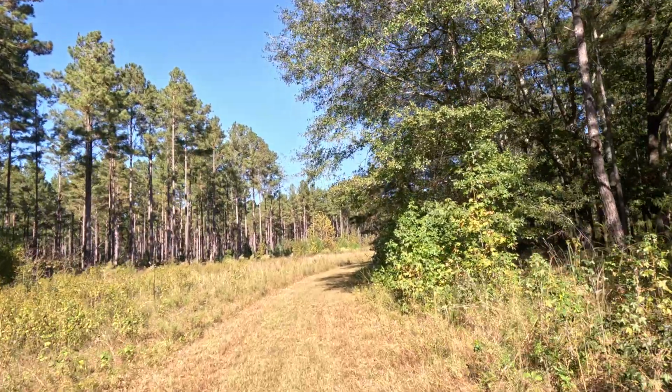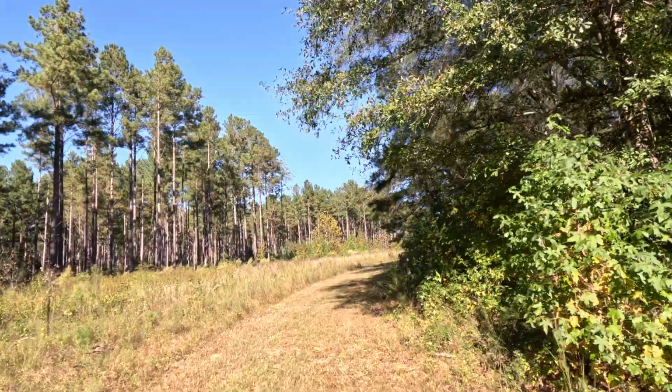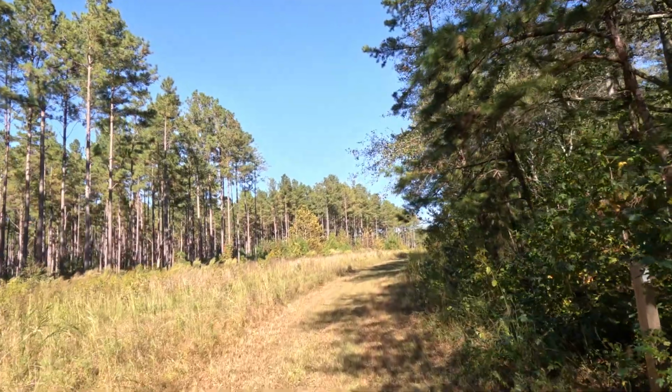Temperature's still feeling awesome. So even with the bright sun, it's not too warm out, and it's a great day for a good walk.